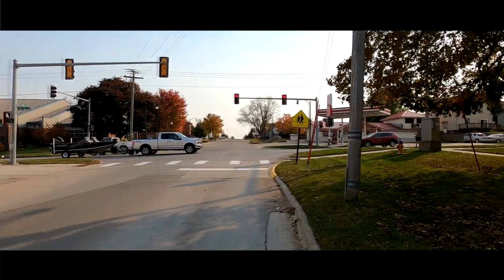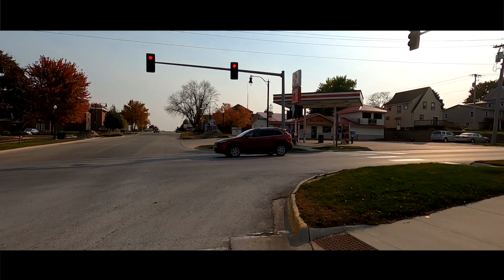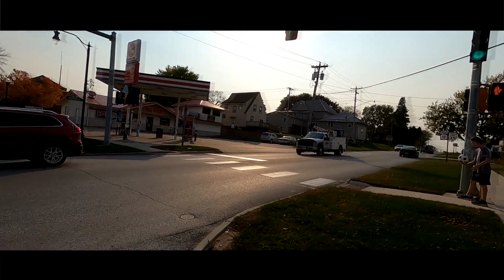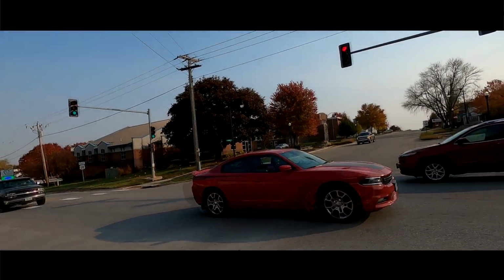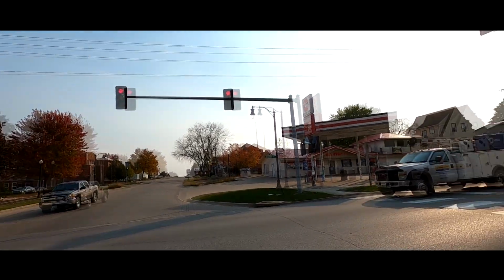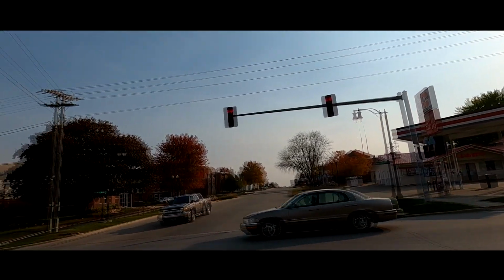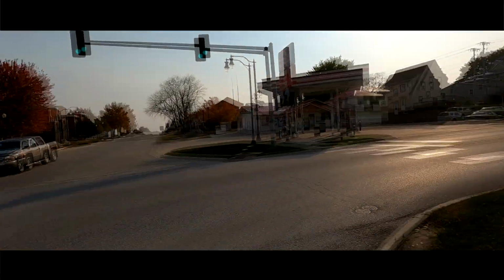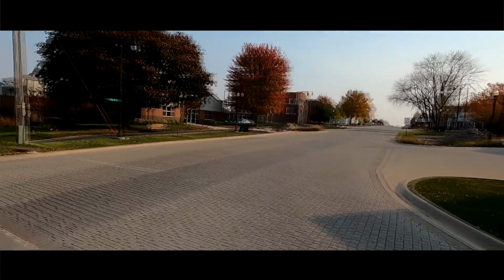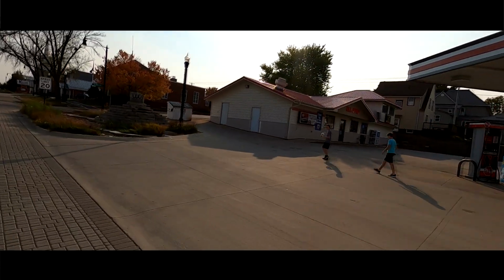Off to the far right here is where the old Title gas station used to be. Of course, now it's a convenience store. And off over here to the left, that's the library, which had been there for years. I don't think I've ever actually been in it since they remodeled it, because I've got the internet. Uh-oh, I should have said that. Anyway, that's the library. And there's the old Title station, which is now a convenience store.